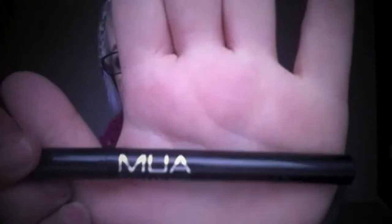But yes. Next up, I got the MUA 3-in-1 Extreme Contour Line in black. I got this thinking it was going to be an eyeliner. It's not. It's actually meant to be a 3-in-1 eyeshadow look. You can either use it as a base, you can smudge it, you can use it as eyeliner if you like, but I find you have to set it.